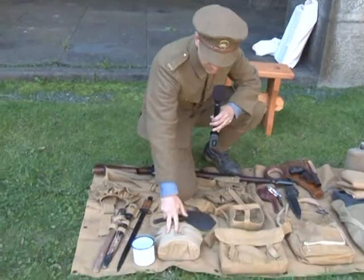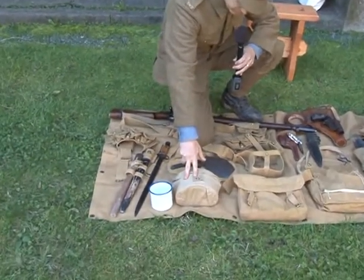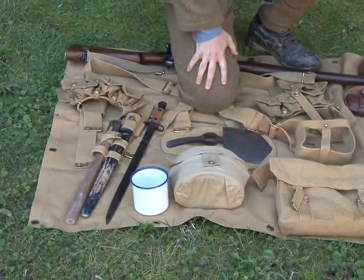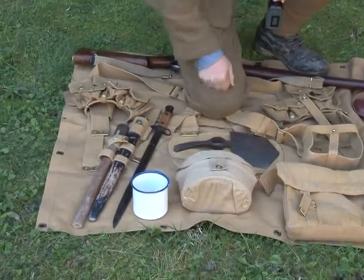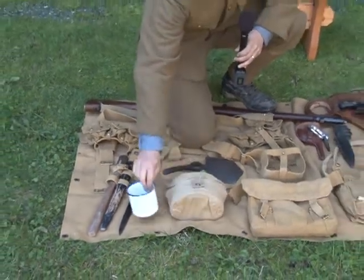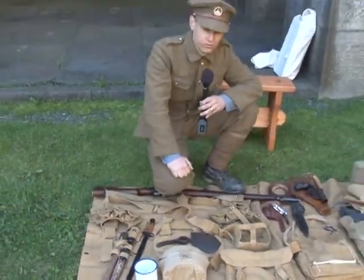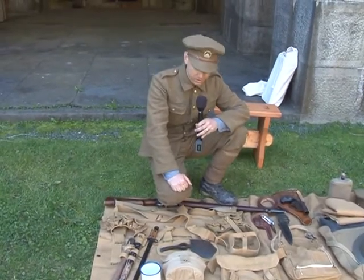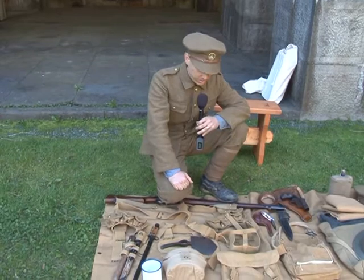Mess kit. This is the standard British mess kit. He would keep other various items in there as well, maybe like his fork, knife, spoon, things like that, as well as his drinking cup. He would always have that handy at all times. Usually this is just hanging on the outside so he can reach it easily. That comes in especially useful for the rum ration. The British Army was still getting a rum ration during the Great War, and so you want to have that available.